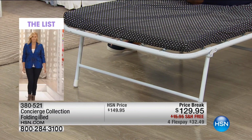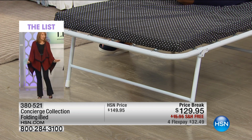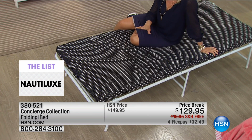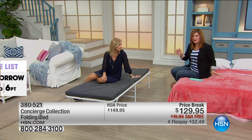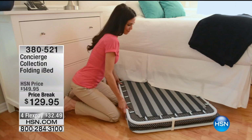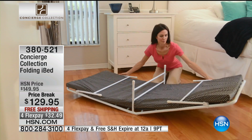So even if you have someone over 6 feet tall, like me, this is going to be big enough for your guest. Now, my son, I use this in his room all the time. His friends now, he's 15, are over 6 feet. So you need a bed that's big enough to accommodate, with a 275-pound weight capacity, one of the quickest setups of any bed, and it's comfortable. I mean, that was so fast. And there's no air pump. There are no lumps, there are no bumps, there's no metal bar in the back.